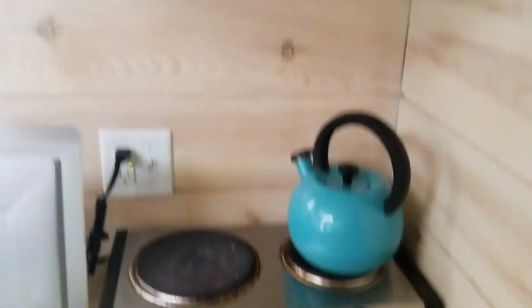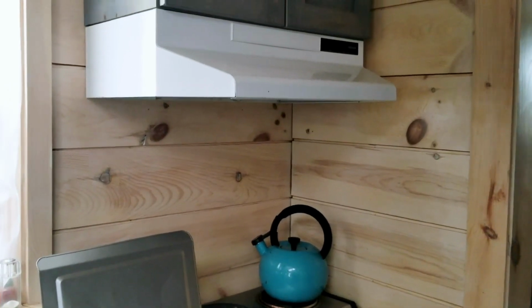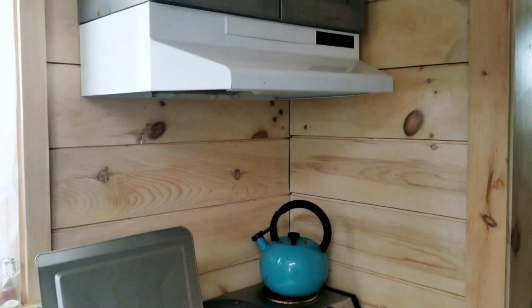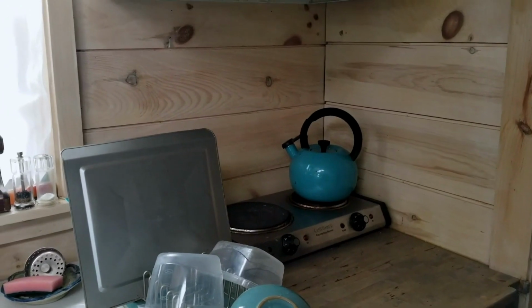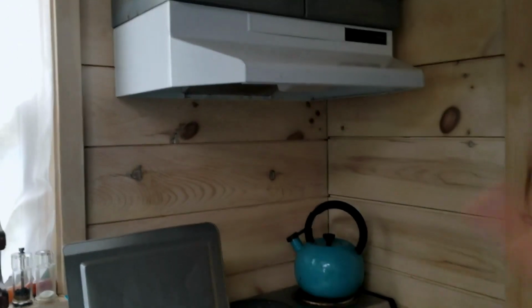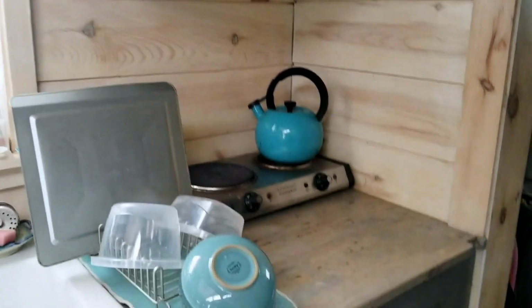I did get this range hood to go over it because I wanted to vent out that area. My smoke alarm is right above this room right here, so I did not want any smoke from cooking to set off the fire alarm. Plus there has to be a clearance between here, so I haven't wanted to open my windows all the time, and it has saved me.